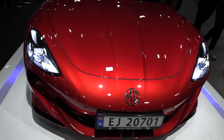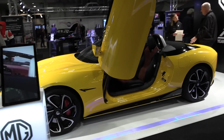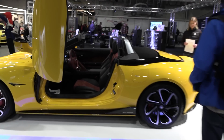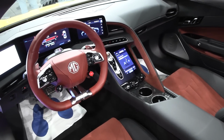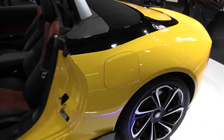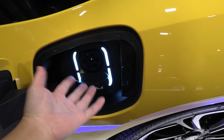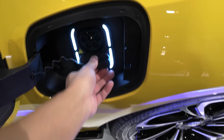That's it. And then I have to show you guys the yellow. I'm not sure how many other colors it comes in, but there is also a yellow. Oh, does it have the same interior? Seems like it. Yeah, same interior there. Oh, let me check the charge port. Oh, okay. Ooh, it has the lights over there, huh? And the charge port is on the left side.